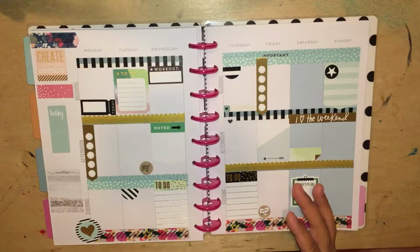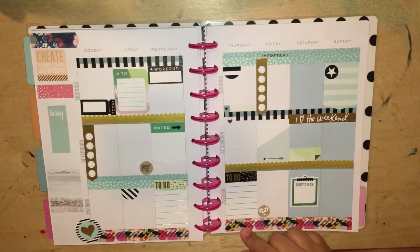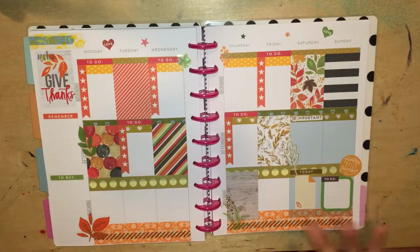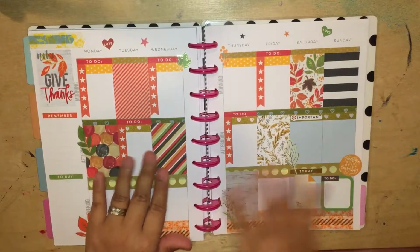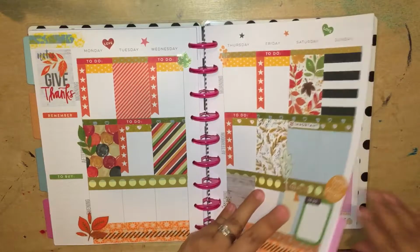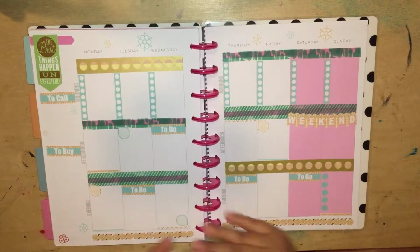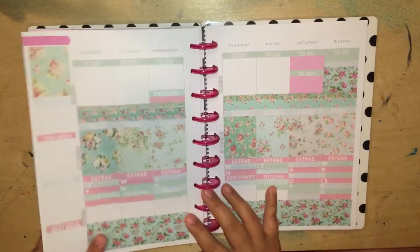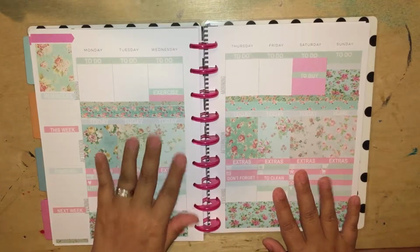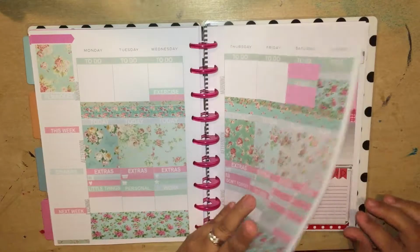This is gold, black flowers, stickers. Oh, this is Mambi. This is the Mambi Happy Planner stickers. This is the Mambi Happy Planner stickers also. This is the fall themed part of it. And we're almost done. I'm gonna lose my breath. Green and gold, and yeah, this is floral. This is whenever I would buy oops kits and use them to decorate, but I don't know where I got them from. Sorry.